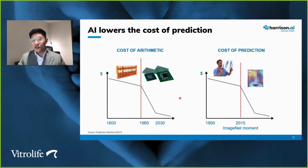And the fact that we can do this recording today over the internet is all due to the reduction in the cost of arithmetic through these computing systems. What would happen when prediction itself has a reduction in price? We know that when something becomes cheaper, we do more of it and we can solve more problems with it.